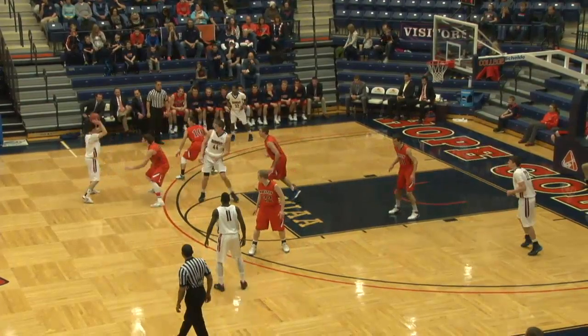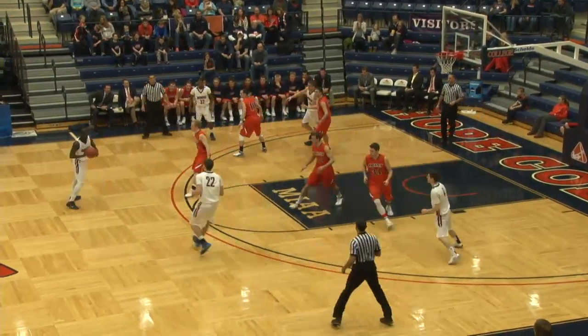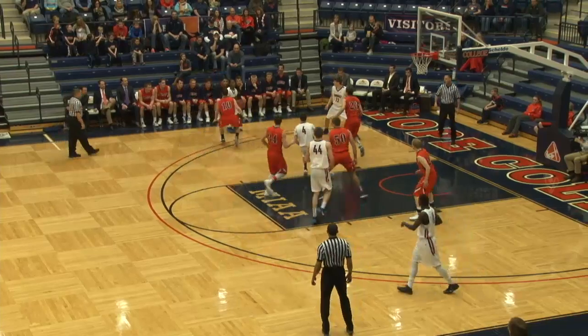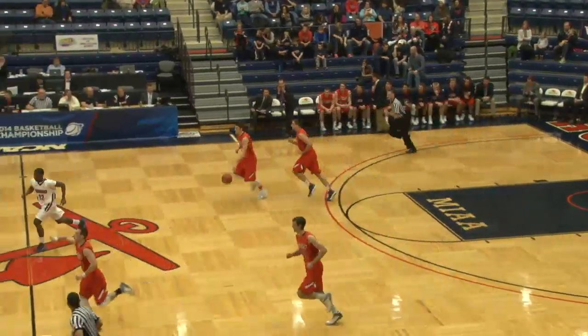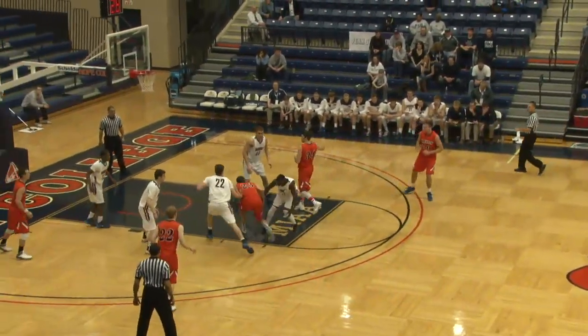It's Wallace around the horn to Cornine. Cornine to Pulliam. Back to Wallace. Behrend working the ball around the perimeter. It's a high ball screen. Swings to Pulliam. Pulliam for three. No. Rebounded. There it is by Haynes, right on cue. It is a lead for Wheaton at 7-3 with 13:03 to play.